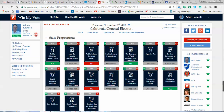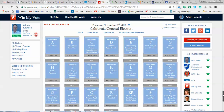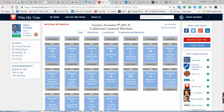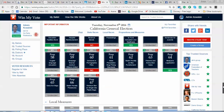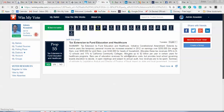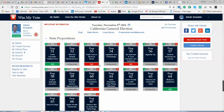We have 17 propositions, and in San Francisco here we have 25 measures. So it becomes overwhelming for the voter. But again, with this, I can click on this proposition. I can see the summary here. I can see leading arguments for and against. It would start undecided. And let's say I decide a great argument, and I decide no on Prop 55. I can go back here, and you can see it's real prominent now here.